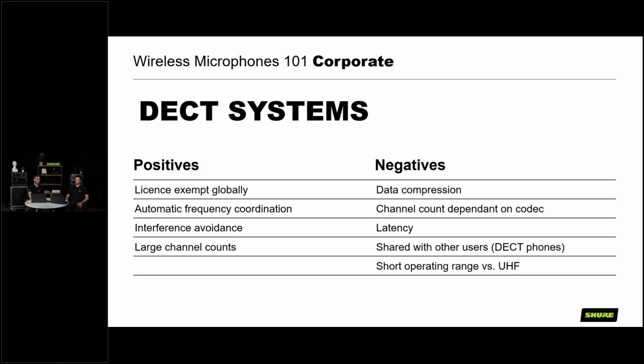And compared to a UHF system, which you might see used at like a big festival or something like that, these microphones have a relatively small range. But if you're in a boardroom of an average size, you're not really going to be needing to transmit more than 5 or 8 meters maximum. So it's about thinking about how you're actually going to use this microphone.